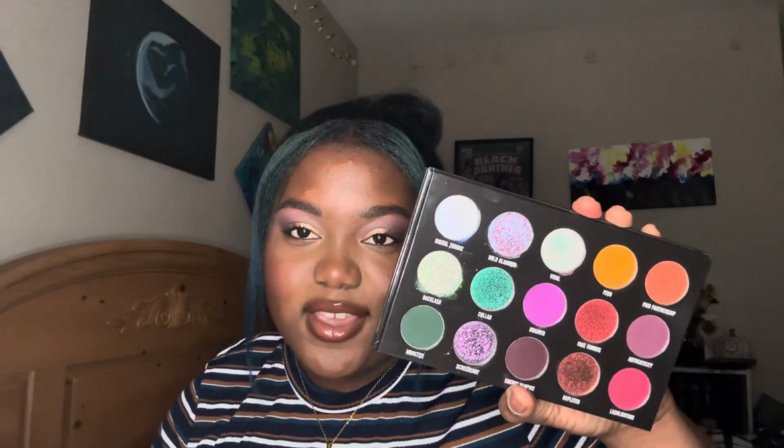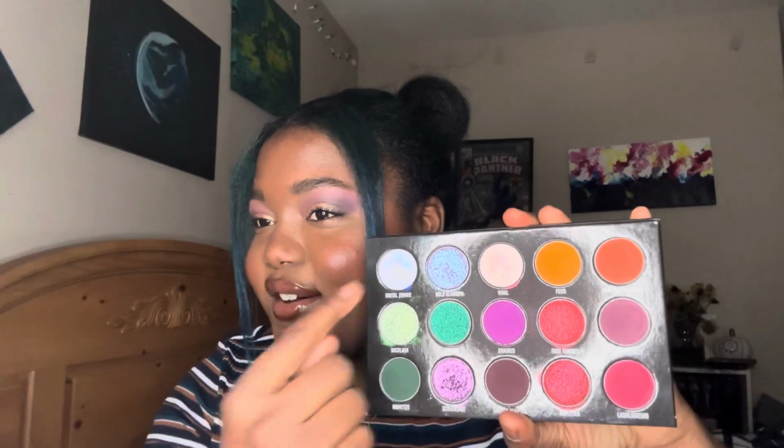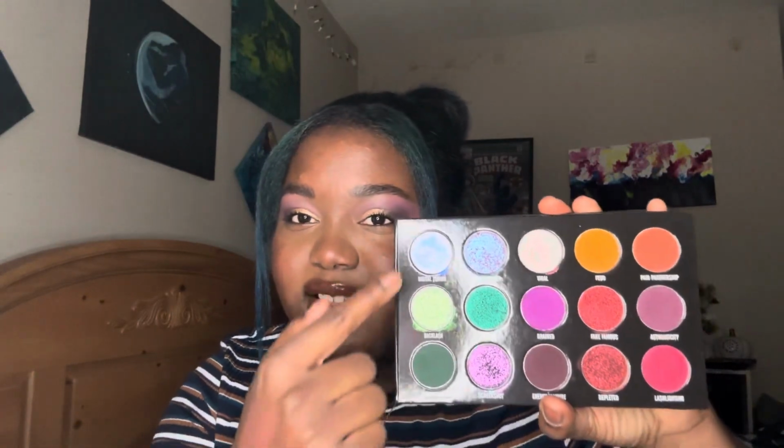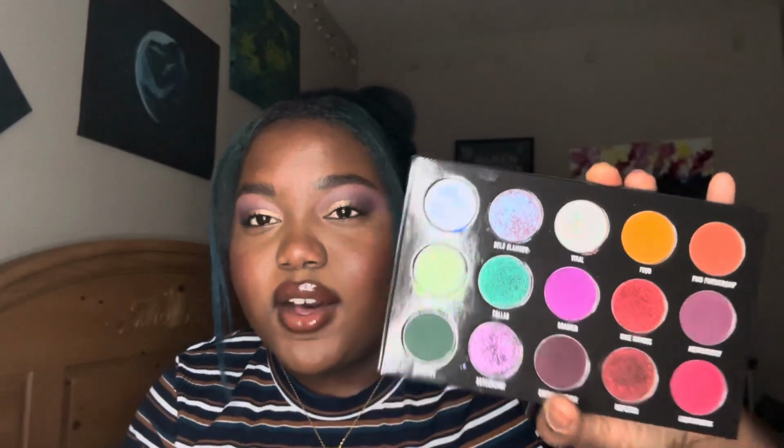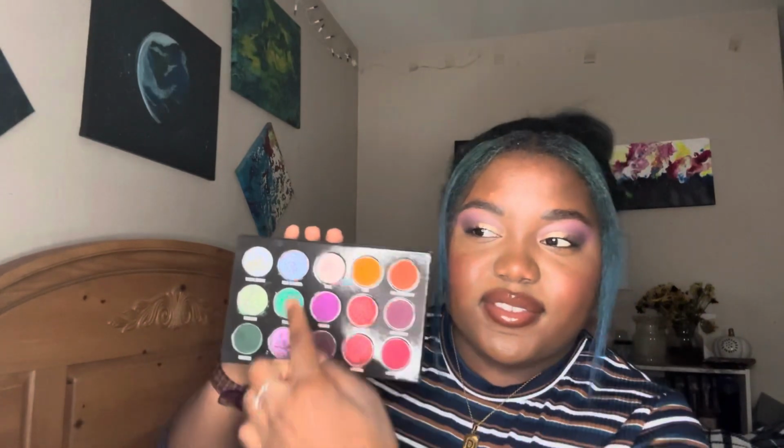But this, one of the prettiest palettes. The colors in here are so gorgeous. Like, these are so pretty. They're just so shifty. They're so holographic. They're truly unlike any formula that I've tried, and I've tried a lot of eyeshadow, but this formula here is probably one of the best formulas that I've tried.